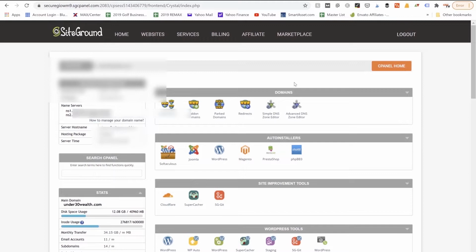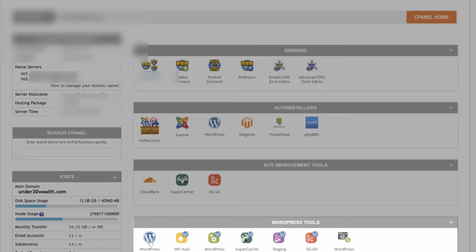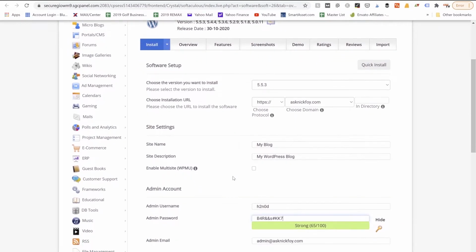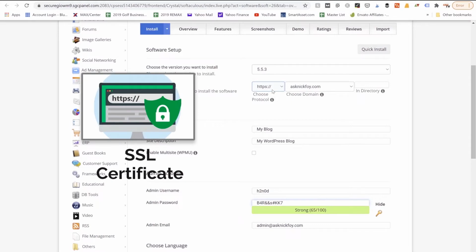All right, once you've done that, we want to scroll down here to the WordPress installer under WordPress tools and click on that app. Now, when we click on that app, it's going to bring us in here to this WordPress page. So what we're going to do now is we're going to go ahead and choose our domain that we want to install WordPress to. So in this case, if I was installing it to asknickfoy.com, I would have that selected, and I go with the HTTPS protocol. Again, we get a free SSL certificate, which is going to allow our website to run on HTTPS, which is a secure website URL protocol, and that helps keep data secure if people are going to be using credit cards on your website.